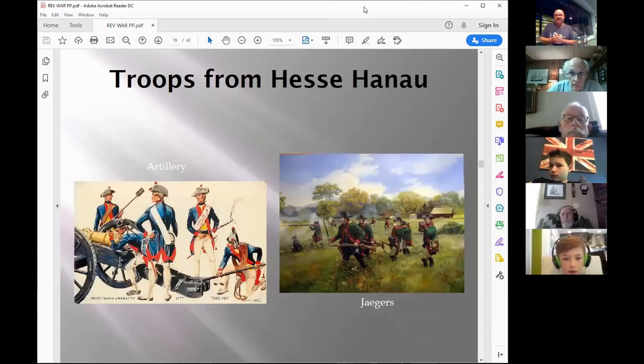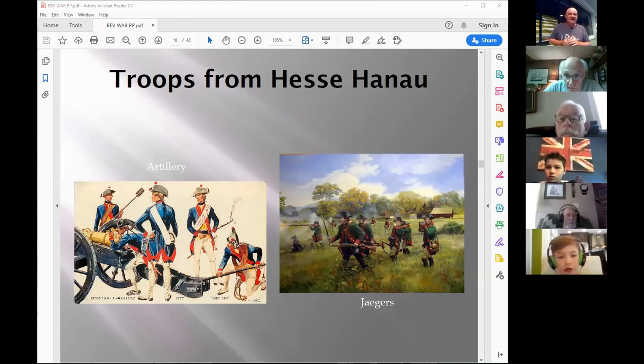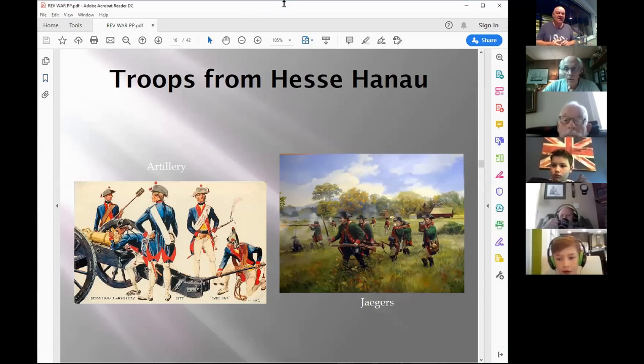During the same time, 1779-1780, briefly, there were troops here from Hesse-Hanau, which is a German principality that rented troops to King George III to help put down the rebellion in North America. There was a small detachment of artillery shown here on the left, and a small detachment of Jaegers. These were riflemen, German riflemen as well. They weren't here for very long, and they weren't particularly popular among the British soldiers.